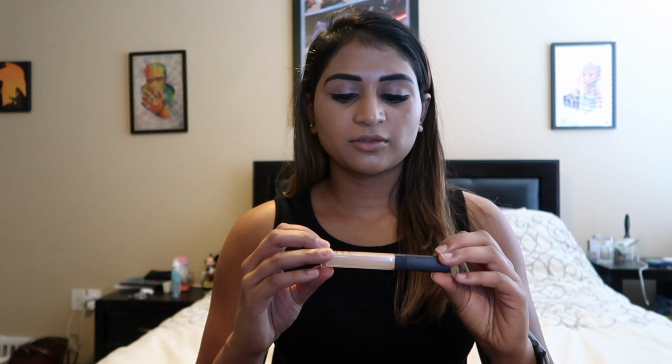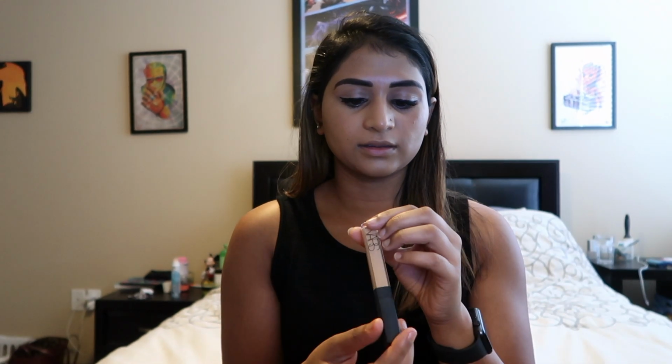By the way, this is NARS Radiant Concealer. This is in Ginger. I will use this to highlight, and yeah.